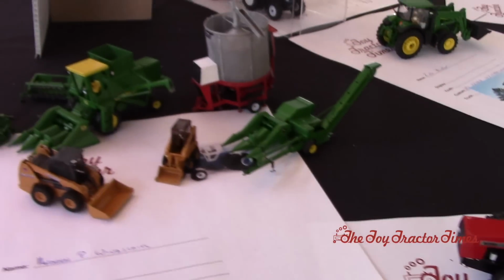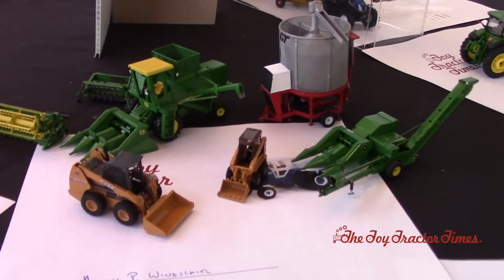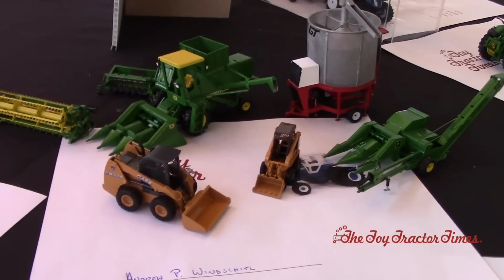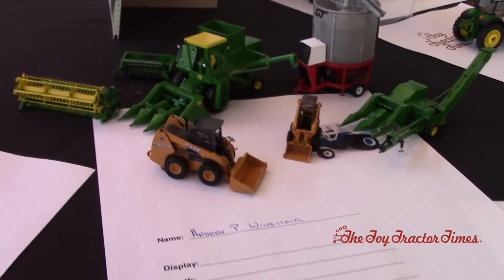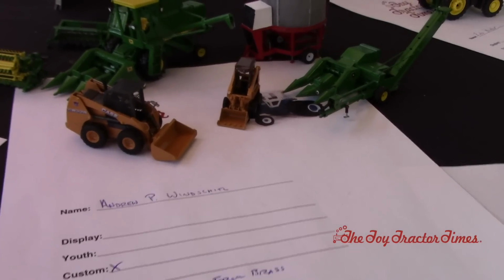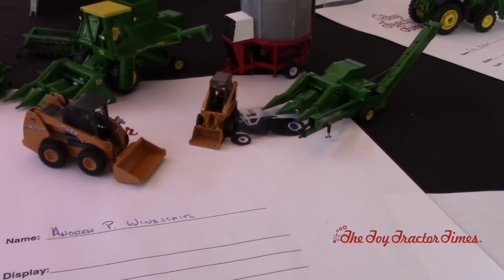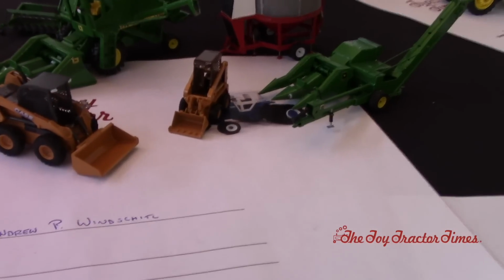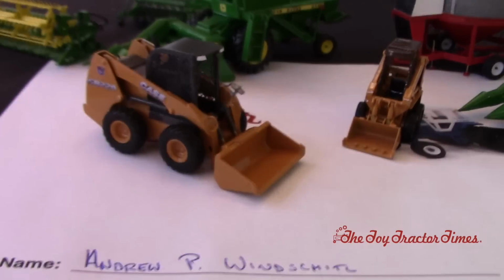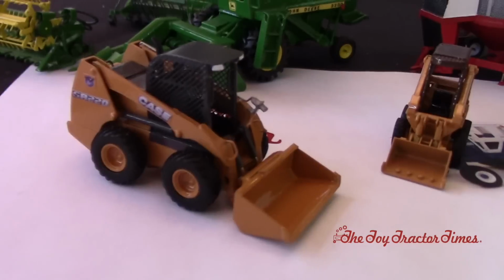And we come back around to the table to Andrew Winshuttle, who has a lot of extraordinary items built out of brass. Andrew is one of the top builders in our hobby today, and let's run down what he's got here. First up is some skid steers. We've got a Case 1816C and a Case SR 220. I mean, these just are fantastic. I know that guys with dairy displays would love to have something like that working in their barns.